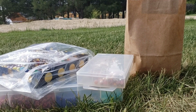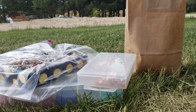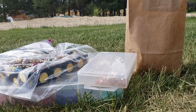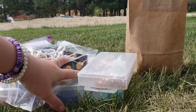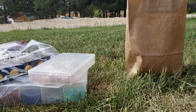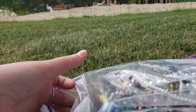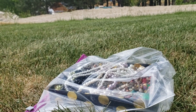But let's get into it. So I have a little bead haul from my farmer's market. No, I did not buy these beads, but some of the vendors that have become my friends gave me them. One gave me all of this, and one gave me this little bag, which I am so happy about. Let's start with this. Move away, boxes. So we got this little bag of it.